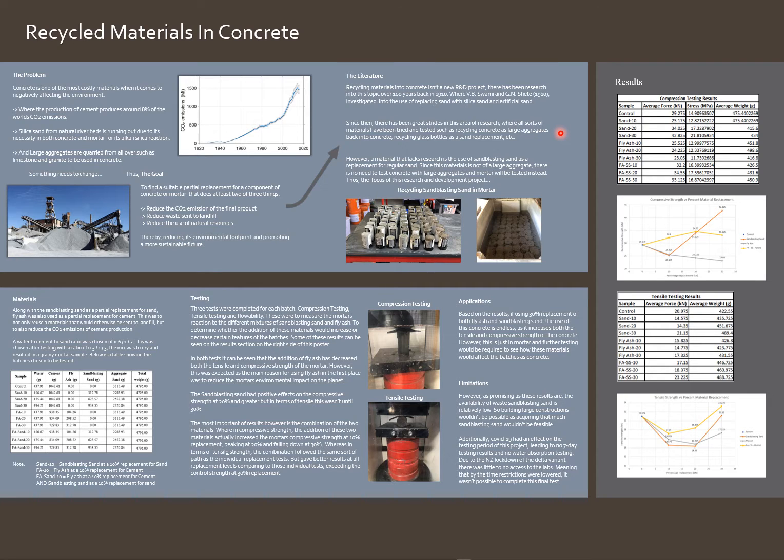Since then, there have been great strides in this area of research, where all sorts of materials have been tried and tested, such as using recycled concrete as large aggregates back into new concrete constructions, and recycling glass bottles as sand replacements. However, a material that lacks research is the use of sandblasting sand as a replacement for regular sand. But since this material is not a large aggregate, there is no need to test concrete at all, and making mortar instead will be enough to test the properties and determine if this material has the capability to make it stronger. Thus, the focus of this research and development project: recycling sandblasting sand in mortar.